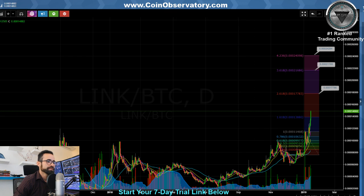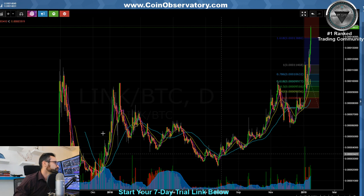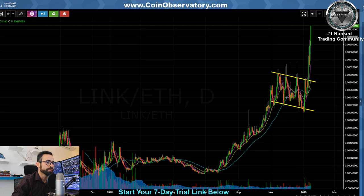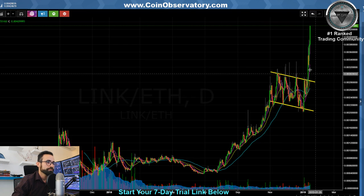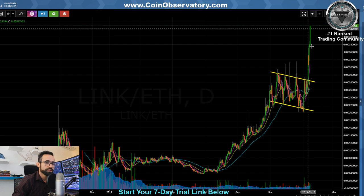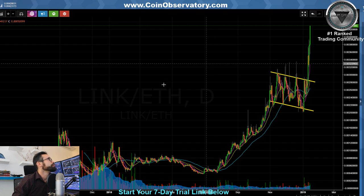And why am I saying it could rally this hard? Because I've seen tokens that have broken the last all-time high and they did surge. The difference is this one's actually continuing to go up, as opposed to BAT, and when BAT broke that trend, it didn't continue upwards. It's also rallying on the Ether chart with an even more extended bull flag, and on this more extended flagpole we can really see a nice continuation. I'd expect a little bit more of a continuation from here.